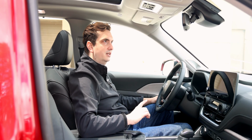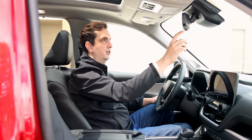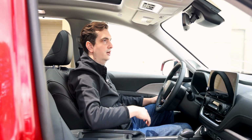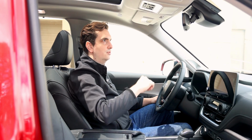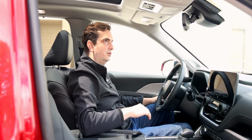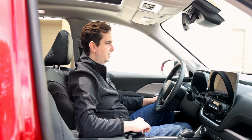But on the top spec Platinum trim with the Hybrid Max powertrain, you do get a rear camera mirror. So you would just flip this rear mirror up and you get an unobstructed view out the back. Unfortunately, that's the only trim that has that feature. This one just has an auto dimming mirror and that's it. But otherwise, if you keep those rear seats down with the headrest down, then you shouldn't have any issues.